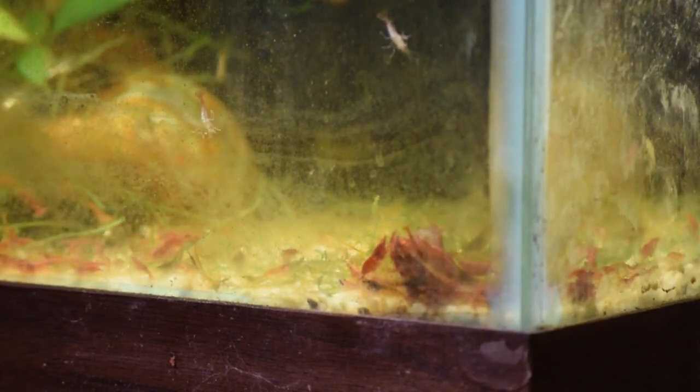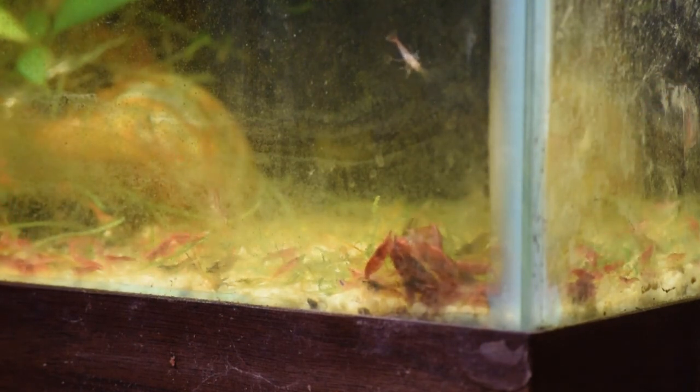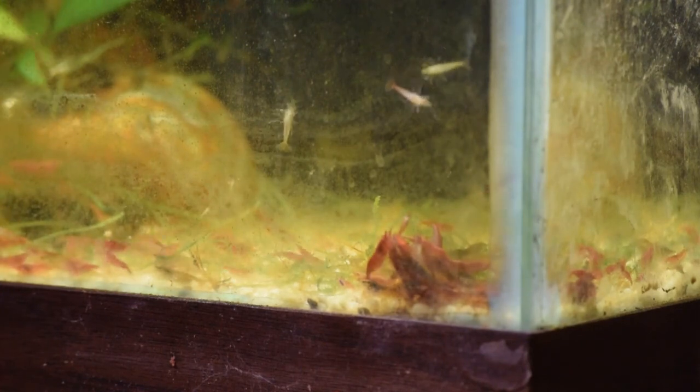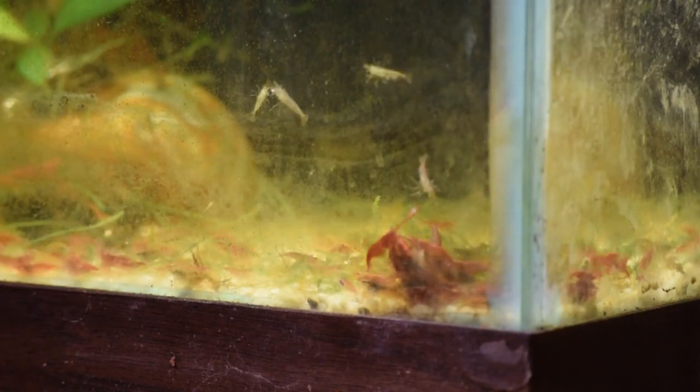So I think value is relative. It's what the market will bear always. But it also is reflective of how much effort these guys have put into caring for neocaridinias or caridinias or Sulawesi shrimp. It's just not the one shot off value of one shrimp.